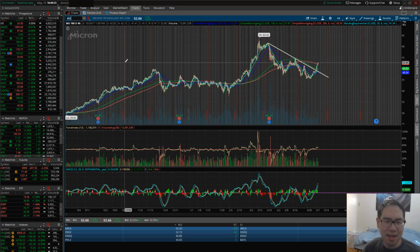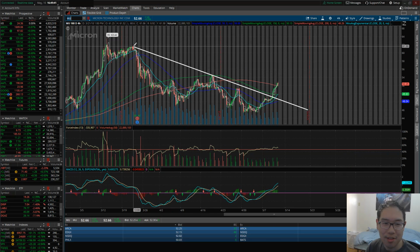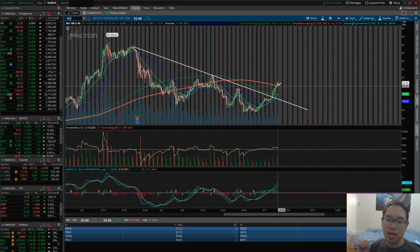MU is something that I feel like a lot of you guys have called out. I keep hearing MU for some reason, and this is a pretty interesting pattern because we talked about this on the 180-day chart, making a lower high each time, and look, we broke over this resistance area and it's kept going higher. So there's actually a couple of reasons why, even though we're on an uptrend, I'm not very confident in this position.